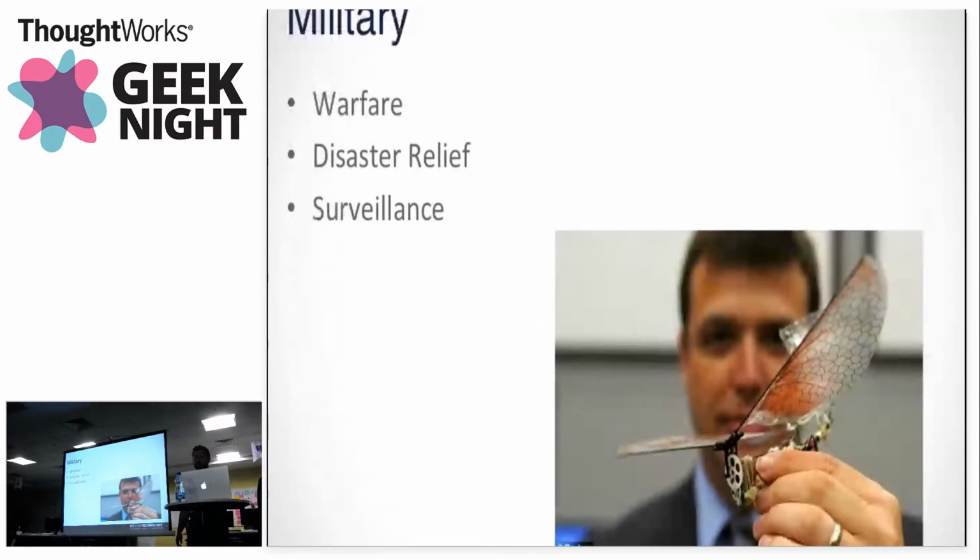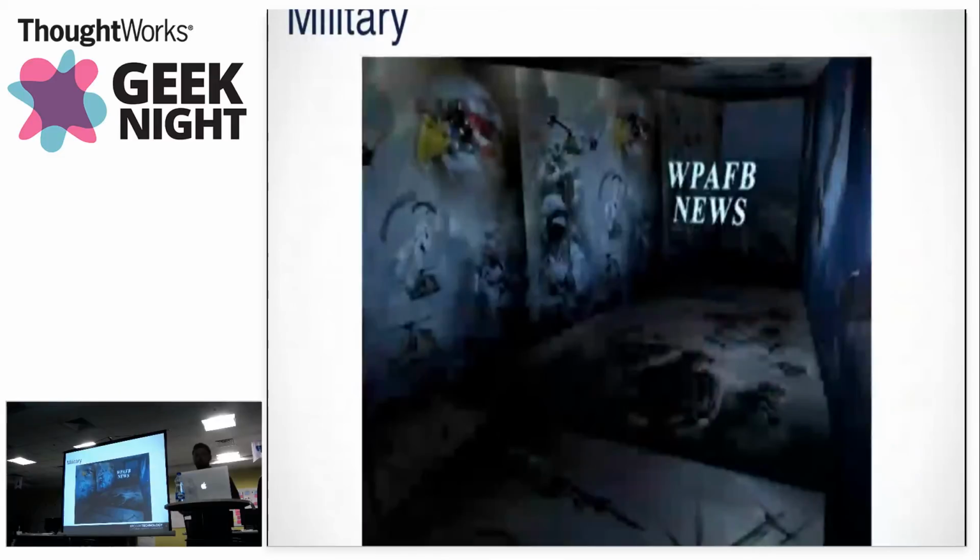Can also be used for military. So warfare, disaster relief, similar to what I was mentioning, but fire recovery, sending the swarm drones, any type of surveillance.